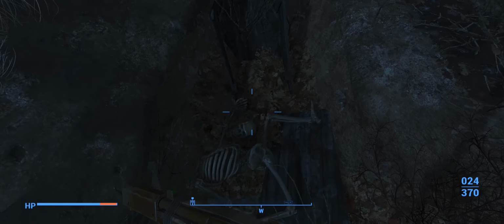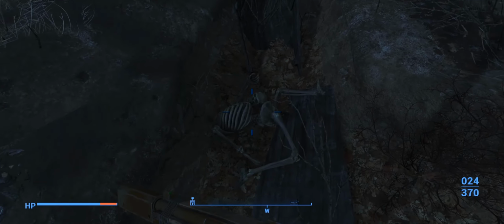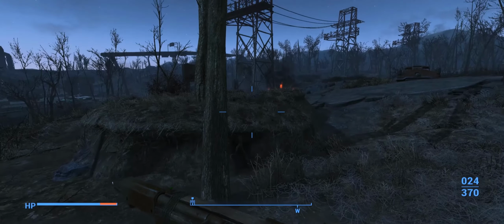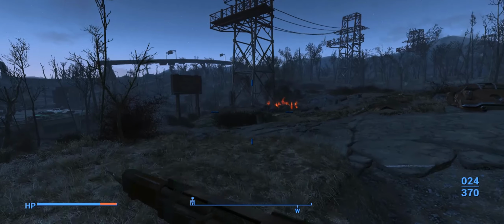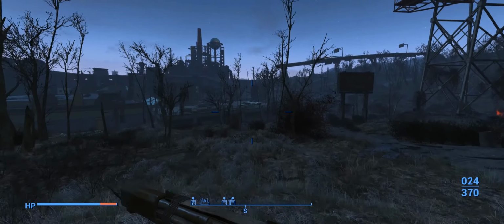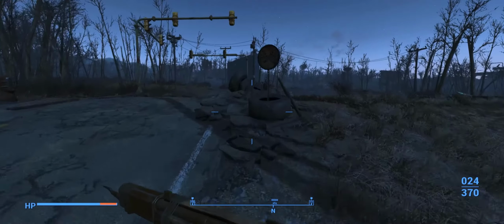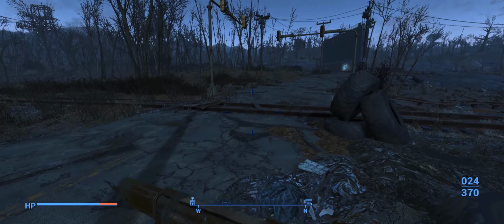We got a skull. Can I pick up the face? I can't do it. Oh, really? Come on, Bethesda. I'm going to see what's going on. There's a tire fire. Oh, these are bad for the environment. You know what else is bad for the environment? Nuclear war. Uh-oh, I see something.